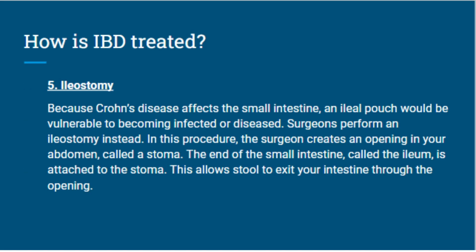5. Ileostomy. Because Crohn's disease affects the small intestine, an ileal pouch would be vulnerable to becoming infected or diseased. Surgeons perform an ileostomy instead. In this procedure, the surgeon creates an opening in your abdomen, called a stoma. The end of the small intestine, called the ileum, is attached to the stoma. This allows stool to exit your intestine through the opening.